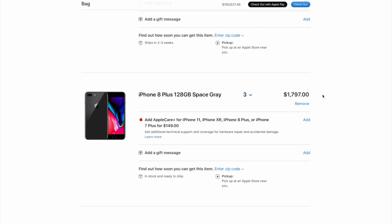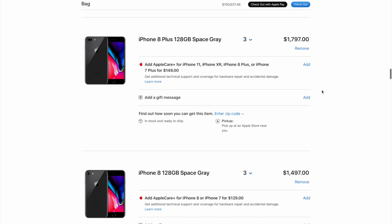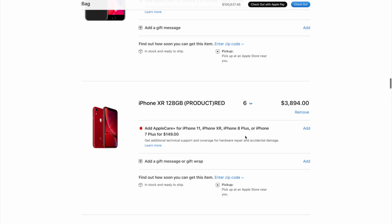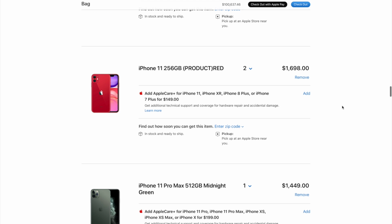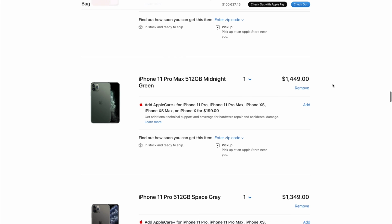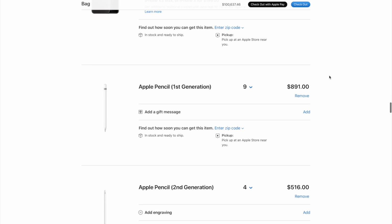Then I have an iPhone 8 Plus, three colors, that's $1,797. I have an iPhone 8, that was the Plus. This is the standard version, that's $1,497, three different colors. I have an iPhone XR, six different colors for $3,894. iPhone 11, 256 gigabytes, I could only buy two of these, so that's $1,698. iPhone 11 Pro Max, 512 gigabytes. I could only get one of this. That's $1,499. iPhone 11 Pro 512 gigabytes, which is $1,349.